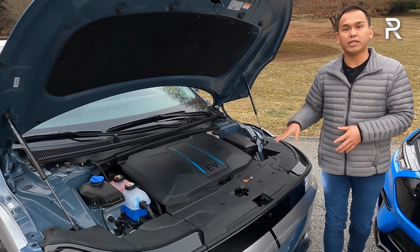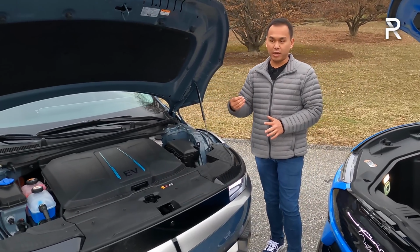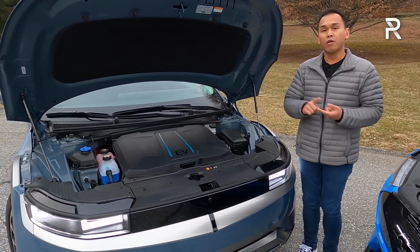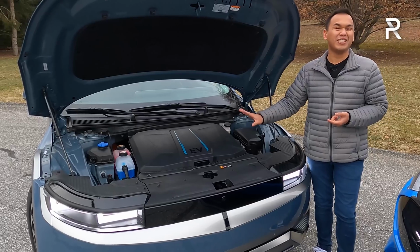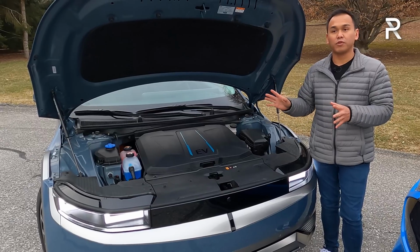But since we're underneath the hood, let's talk about the powertrain specs. Let me start, of course, with the Hyundai since we're over here. This model here is the fastest and most performance-oriented Ioniq 5 you can buy. It has dual electric motors for a total of 320 horsepower, 446 pound-feet of torque. Hyundai says you'll do about 256 miles on a full charge. You're pulling energy from a 77.6 kilowatt-hour battery pack, which is smaller versus the Ford.